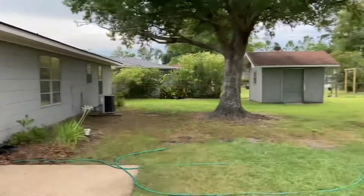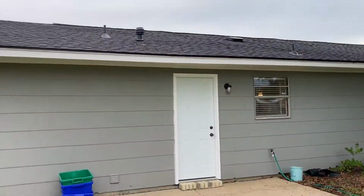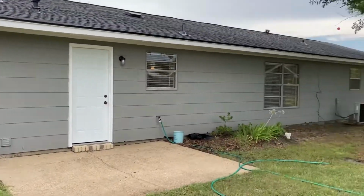So other than that, that's it. Come and get it. Orange Grove, 4-bedroom, 2-bath. Great location. Really great location.